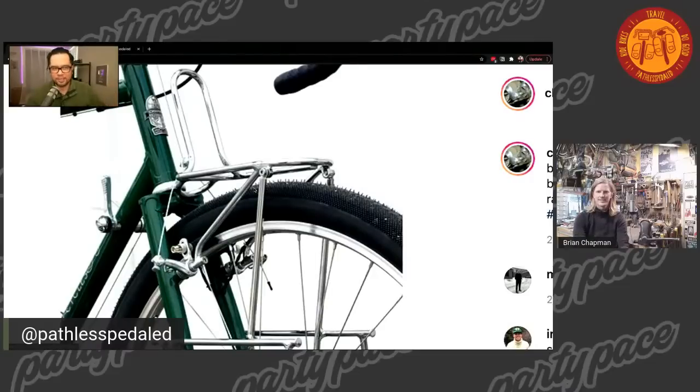Right. I listened to your interview with Joe from Cobra Frame Building, and you guys talked a little bit about fabricating some of your own components, like brakes. Are these brakes that you built? No, those are just some Dia-Compe DC 980s.